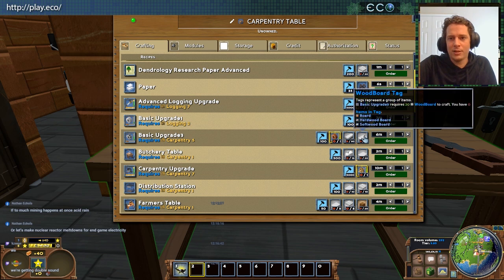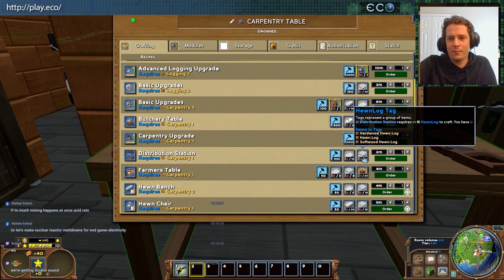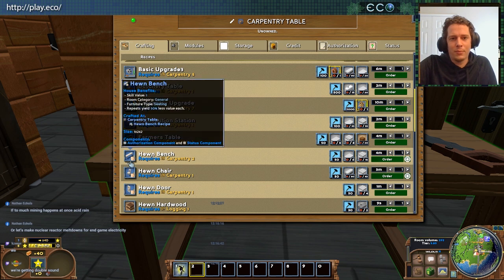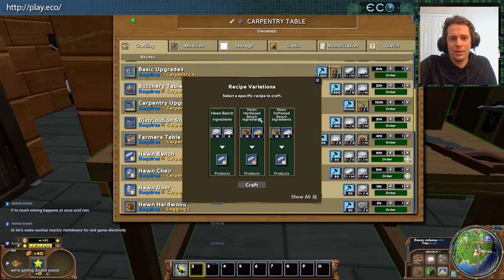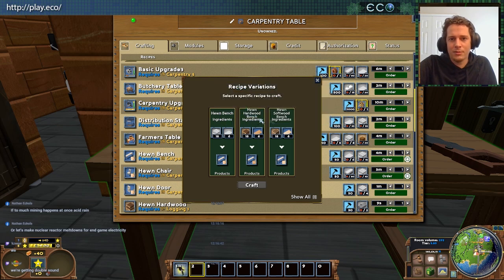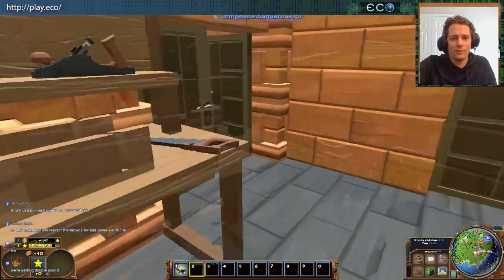You'll see here's an example of a tagged ingredient that can accept multiple products. There's a bunch of them here. Anything with this kind of grayed out background is a tagged ingredient. On top of that, we have some variations. We have the hewn bench, which can take any kind of hewn logs or boards. Then we have the specific variations. I don't have carpentry, but I can still start the craft. So you can see we have hardwood benches and softwood benches. Functionally they're the same, but it gives you some nice variations for looks and things like that.